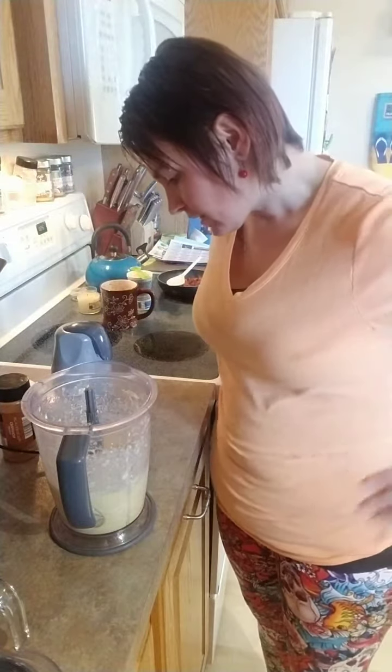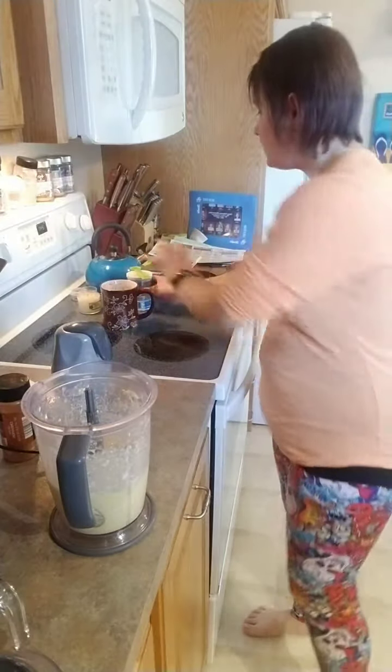All right. Coconut flour. Now we need 1 teaspoon of baking powder.